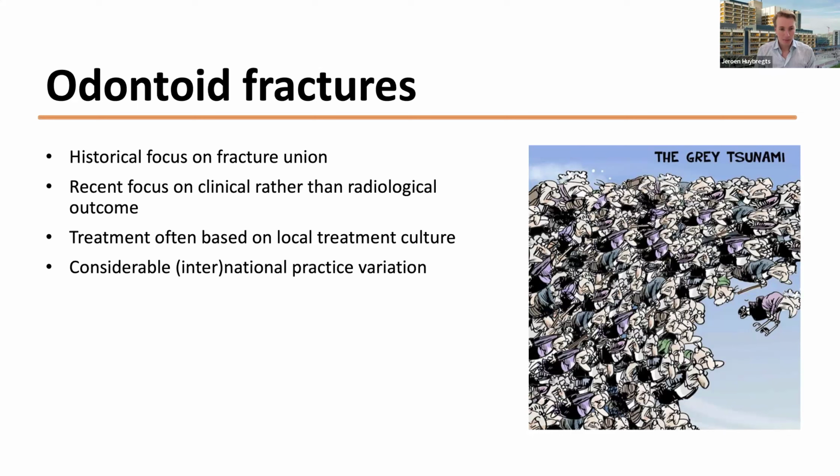But still, we see that treatment is often based on local treatment culture, on how the surgeon was trained, and on the experience of the surgeon, with strong advocates of surgical treatment and strong advocates of very conservative treatment. It leads to considerable national and international practice variation, which in turn is a sign of low value care, and I think something we should change if we have the means to do so.